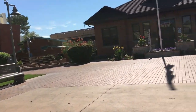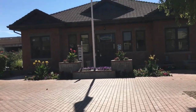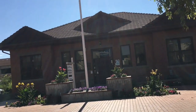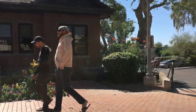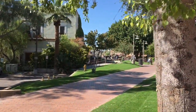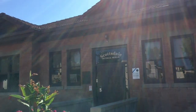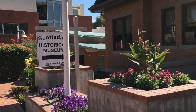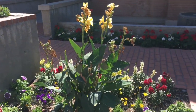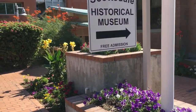And we've got the Scottsdale Historical Museum. This is free to go into. This little building used to be a school. See kind of where we came from. The Little Red Schoolhouse. And I mean, it's almost November. Our weather is just getting really nice here.